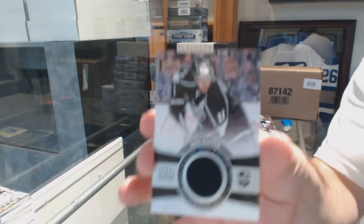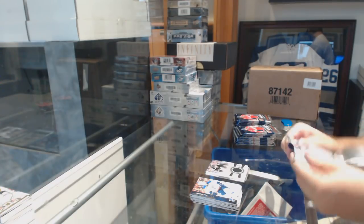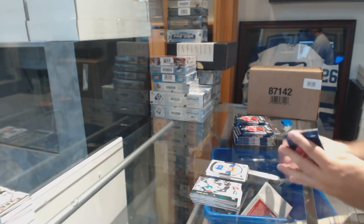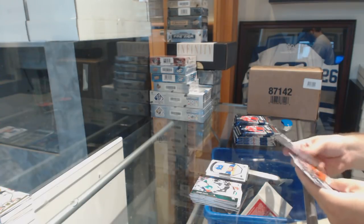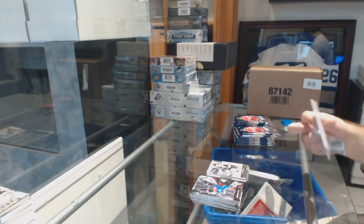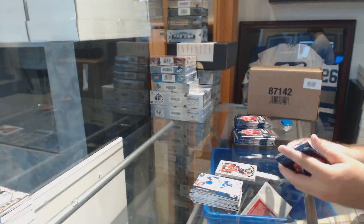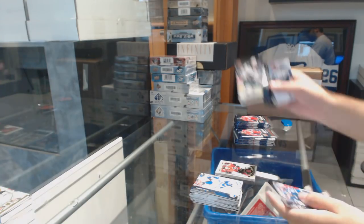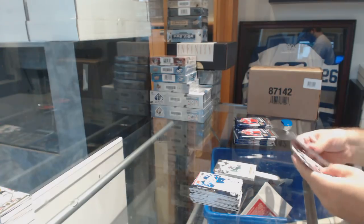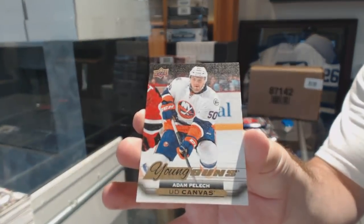We've got a game jersey of Kopitar for the LA Kings. Anže Kopitar. Connor McDavid, Portraits Rookies for the Edmonton Oilers. Frank Vatrano, Young Guns for the Boston Bruins. Dougie Hamilton for the Calgary Flames, OPC update. Granlund Canvas for the Minnesota Wild. Young Guns Canvas for the Islanders, Adam Pelech.